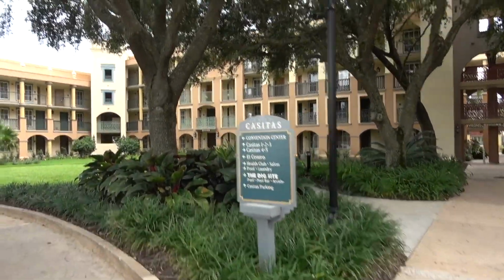Basically, it's your typical gym. It's got a treadmill and something like that inside. Oh, and I guess there's a salon here too.